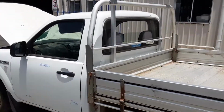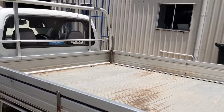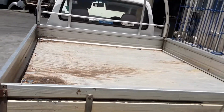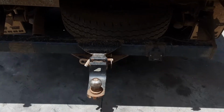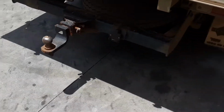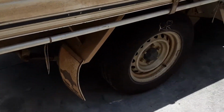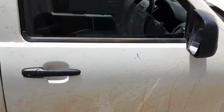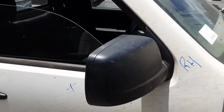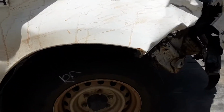It's fitted with a plexiglass alloy tray supplied with all bolts, brackets, looms, guards and lights. Factory fitted tow bar supplied with all bolts, brackets, loom and neck. Right rear, 15-inch steel rim with a good tyre. We have the right power door mirror in black and a right front 15-inch steel rim with a good tyre.